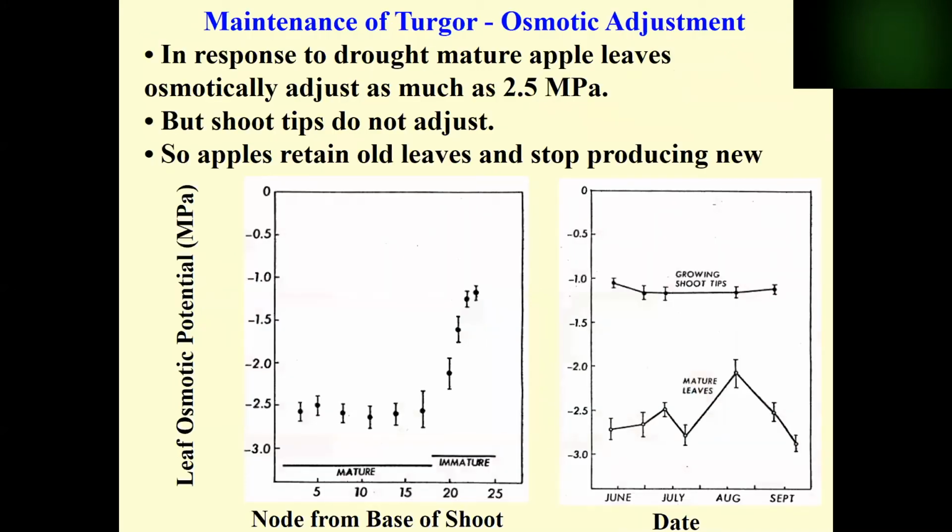Another way of maintaining turgor is osmotic adjustment, and this is something that apples do quite strongly. We've found that we can go up to 2.5 megapascals, or 25 bars, of osmotic adjustment in a dry season. It takes time. It's not a very quick thing. It takes about a week to get maybe 3 bars or something like that. So it's kind of a long response.